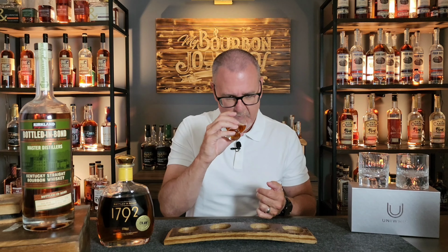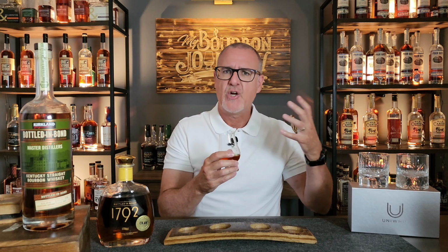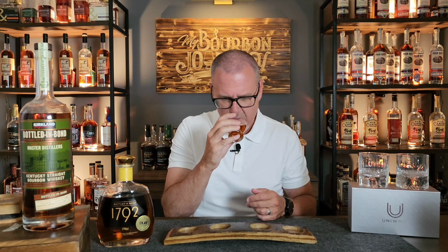Right away I get this really nice, fresh, rich caramel note. Again, some really nice sweet oak. It's almost a little rickhouse-y kind of oak. A little bit of confectioners' sugar, a little bit of green apple, maybe even something like an Apple Jacks cereal. A nice, light cinnamon note, like Cinnamon Toast Crunch.